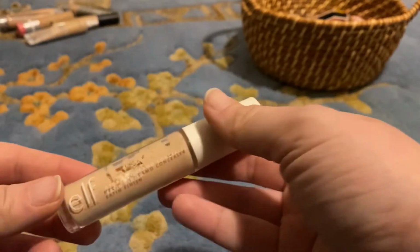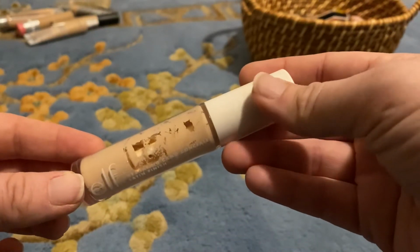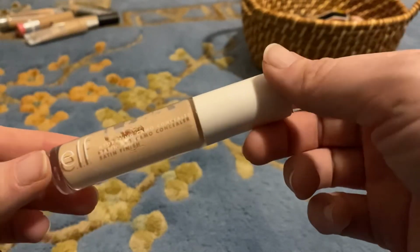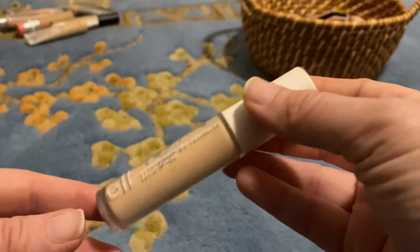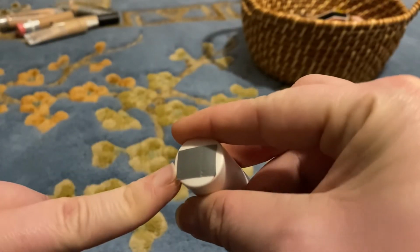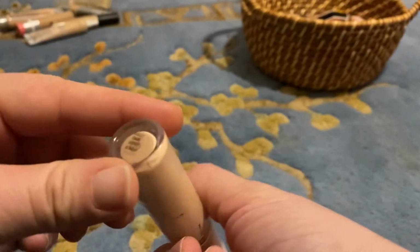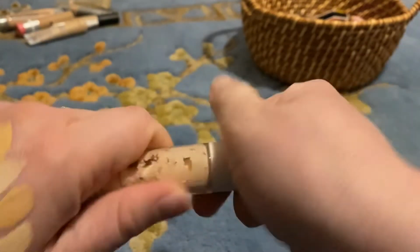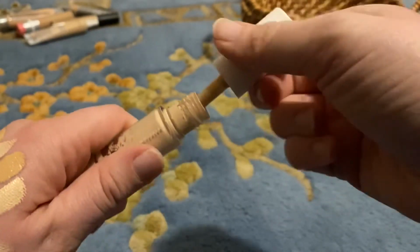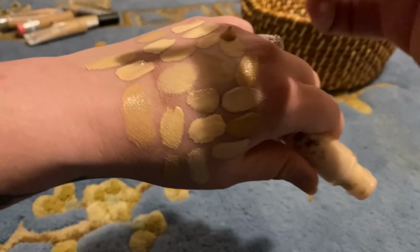The second to last one is the e.l.f. Hydrating Camo Concealer. As you can tell, I love the crap out of this. This is such a good concealer. It is in my project pan. That's what that sticker means. All my project pan items have this on them. This one is in the shade Fair Beige. I love this. It definitely hydrates my under eyes. It's got a pretty big doe foot applicator on it.